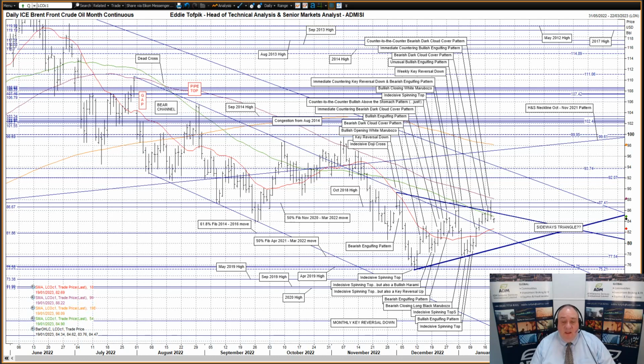Now so far today, a lower open, almost but not quite a gapping move, followed by a move down to a new low for this week, but only just, and prices have seemingly done enough on the downside for now, reverting back up to around where they started from today.